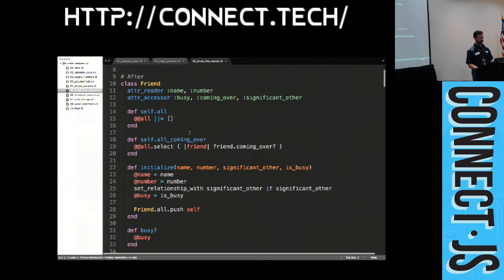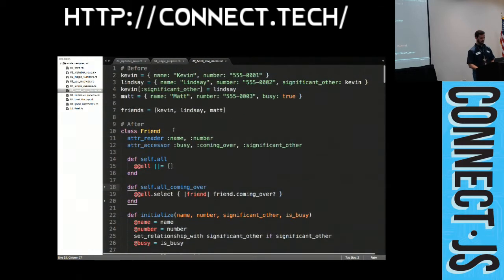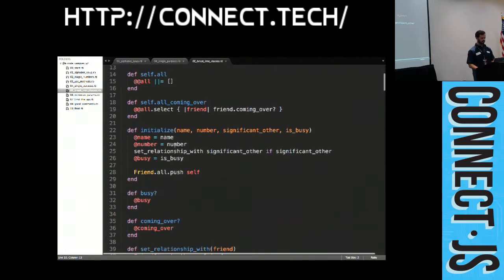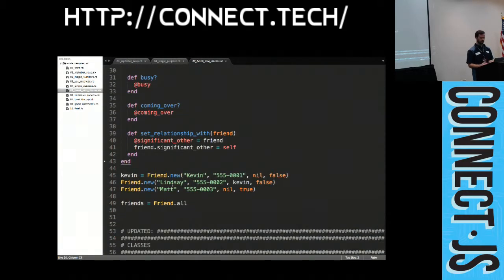I mean, it seems kind of intuitive now if you have some experience, but in general, this is a really awesome process to abstract it away as much as possible so you don't have to be thinking about it, and to increase the understandability of the code. Before, I had these lines where I was just randomly creating these hashes. Instead, I created a class of friend, and this way I could group the state with the behavior of these objects, and it made it a lot simpler.